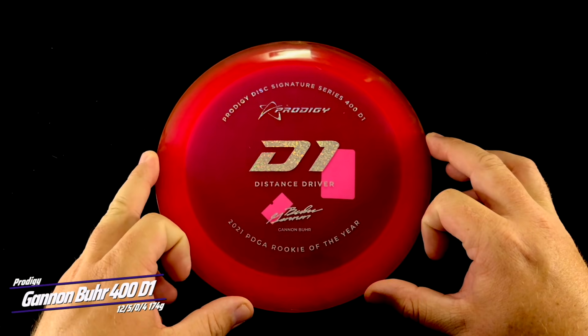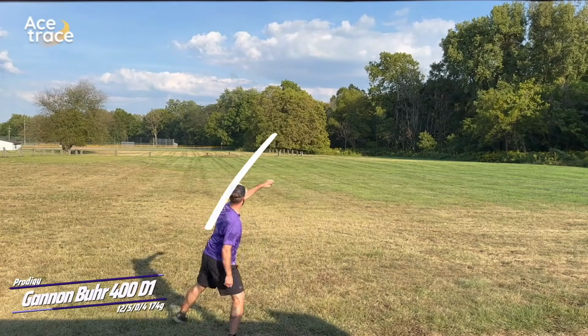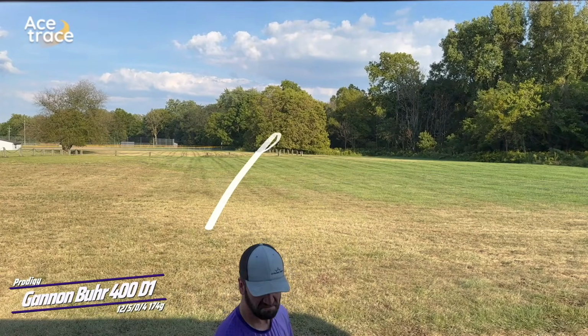But the rest of the flight numbers seem questionable. 5 glide, 0 turn, 4 fade. And 4 fade should make a disc super overstable, right? But not so fast, because the D1 just pushes and pushes and pushes straight before finally finding that fade. And honestly, this probably makes the D1 a lot more useful.